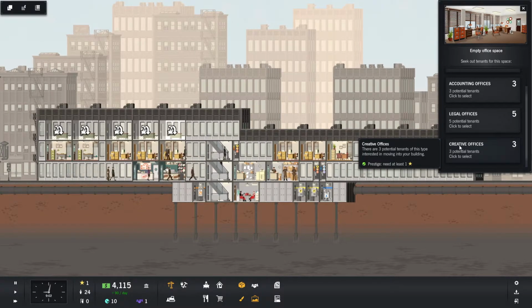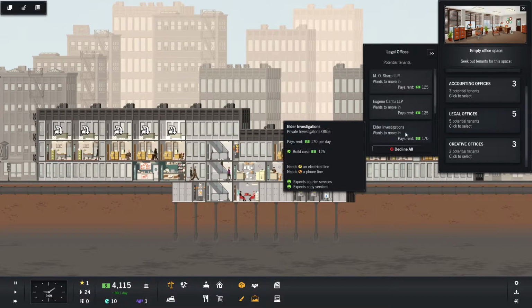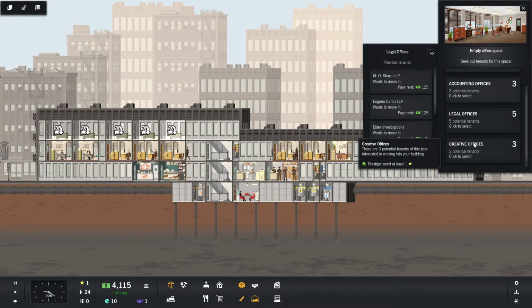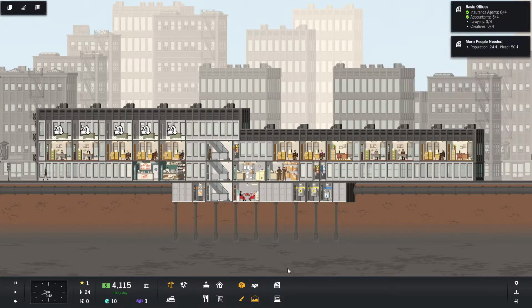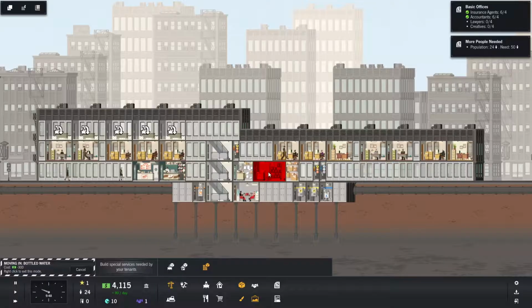What do creatives need? They need an electrical line and a phone line, well, a courier service and a copy service. We've got both of those. So we're okay with legal, and creative's a three. Wow, look how much creative offices bring in. City View Talent. Or bottled water service. Yeah, we can do that. We can put a bottled water service in. In fact, let's do the bottled water service first, so that we don't have a problem. $300, see, we can afford that.